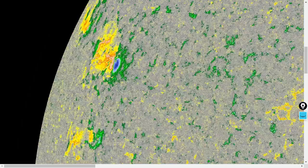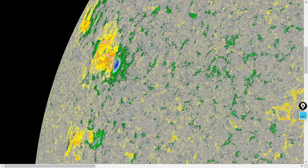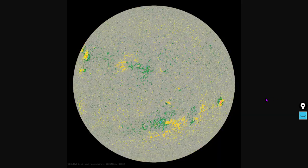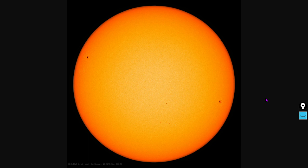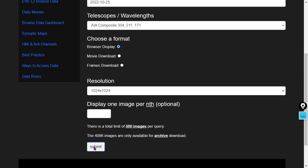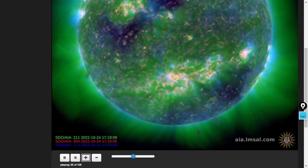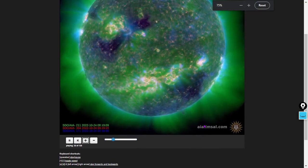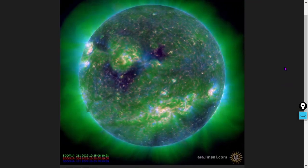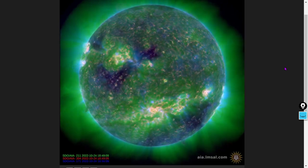There are the fields. And again, with all of this comes a higher level of X-ray flux, a higher radio flux, and a higher likelihood of large solar flares. We'll close out the space weather portion of the video with this composite. That's SDO 211, 304, and 171 angstroms.